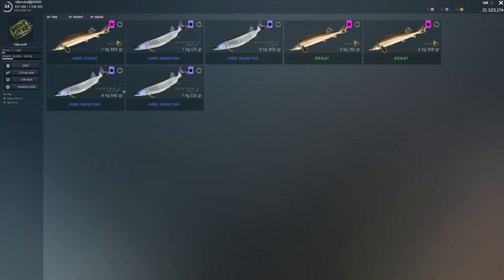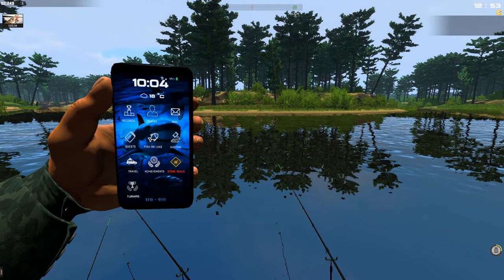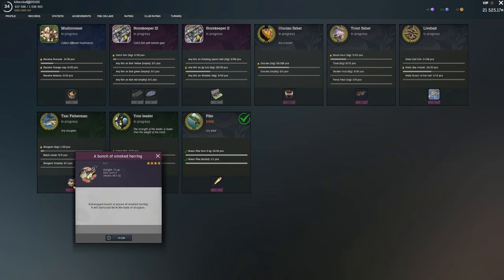Look at the pikes I've been catching here, guys. Let's check this deed. Pike is done. What did I just get right now? These are fishermen, any sturgeon. Sturgeon big went out of 20 pieces. What is this? I wish it would tell us. Ah, there we go. Smoked herring. Extravagant bunch of pieces of smoked herring. It will obviously be to the taste of sturgeon.